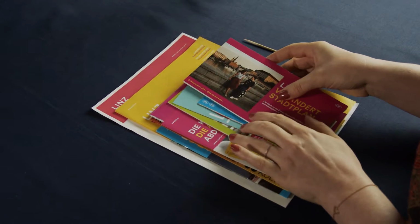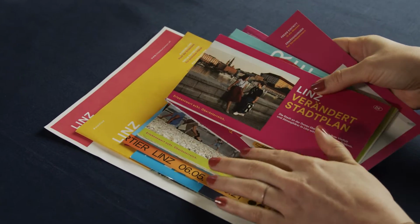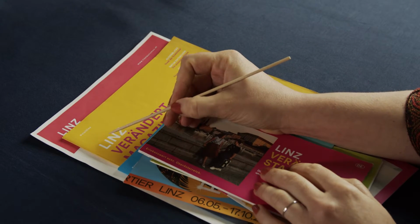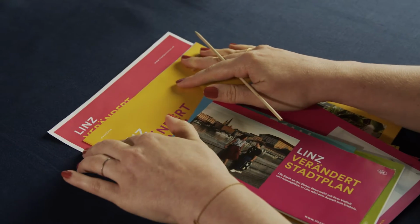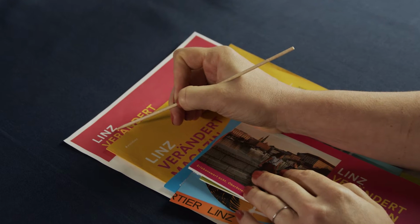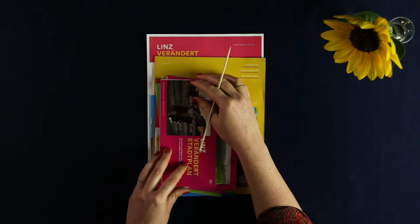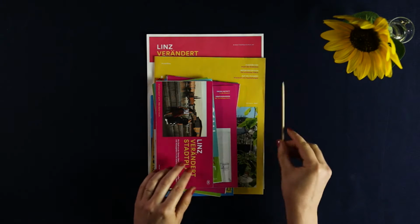So I have some information material here about another Austrian city, namely Linz. It is a city by the Danube and the third largest city in Austria. If you count the urban area around it, it's actually the second largest area. So quite a lot of people living there.